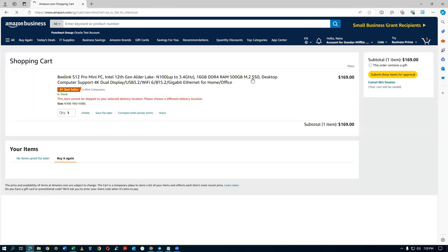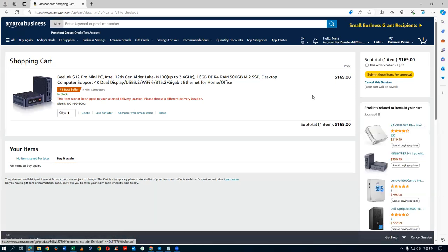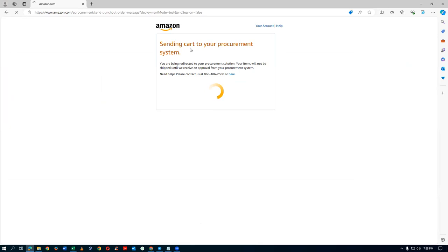Now it will be submitted to our system. It's again asking to submit these items for approval. Fine. Click on it. $169. Fine. Now what happens? It will be submitted for approval actually. Sending the cart to your procurement system for approval. And then it will now create a purchase requisition actually.